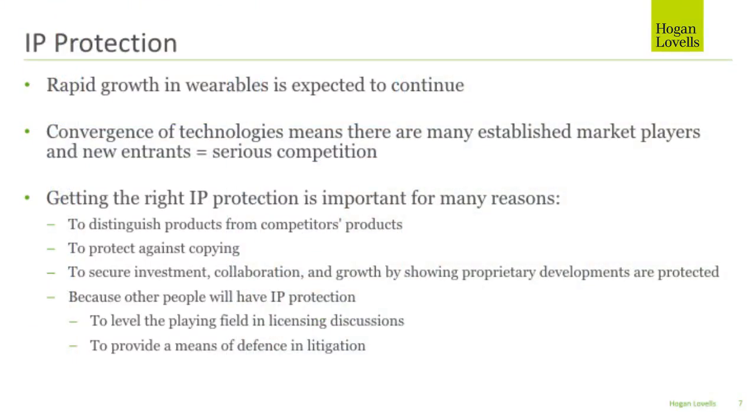So what does that mean for IP protection of wearables? Well, as I've said, growth in this sector is expected to continue. And what we're seeing with all of these different players and different technologies coming together is this kind of convergence of lots of companies that have either been in related industries, in some cases in not so related industries, and also new players coming into the market. And they're all fighting for the same customers.